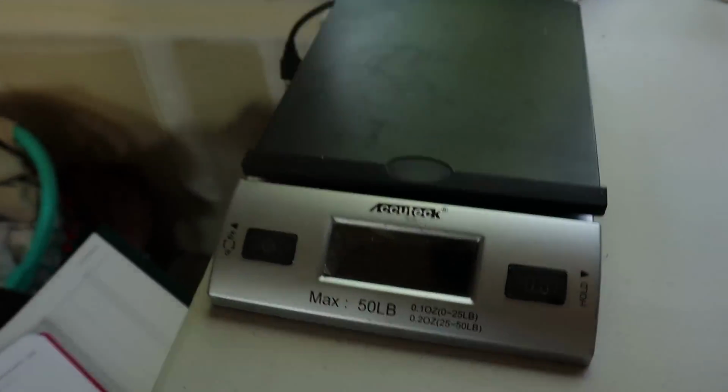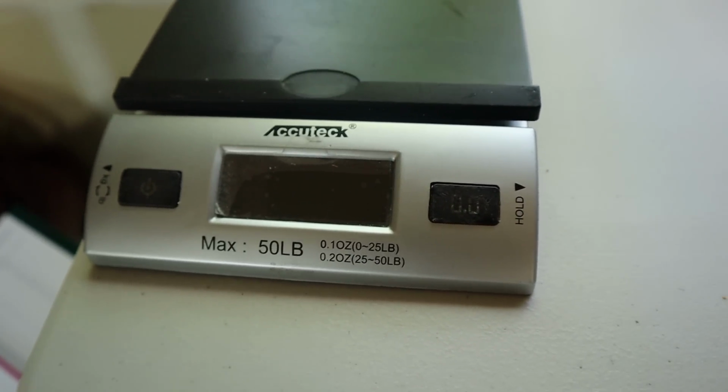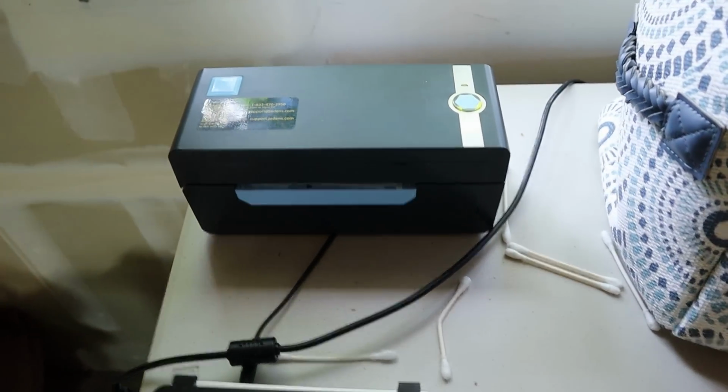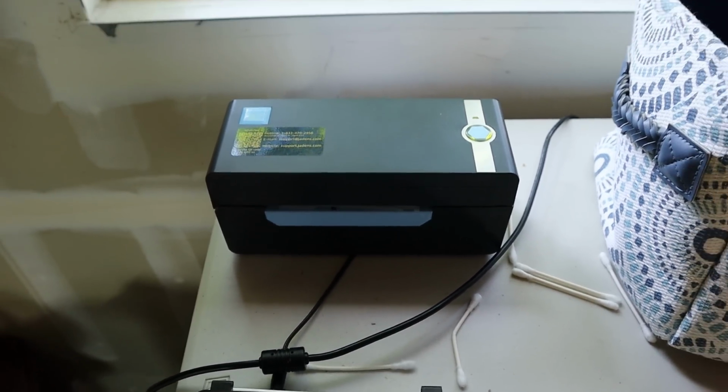This is the scale I use, the Accutech. I've had this for 10 years or so. It's like 25 bucks. It's amazing. And this is the printer I've been using. I made a big switch.